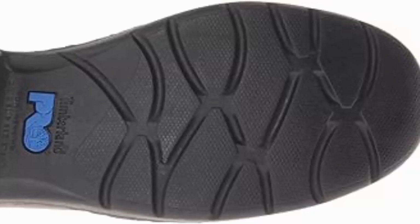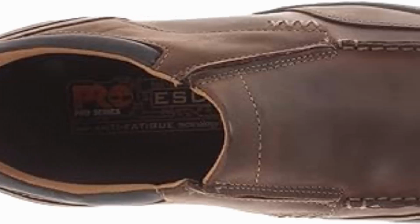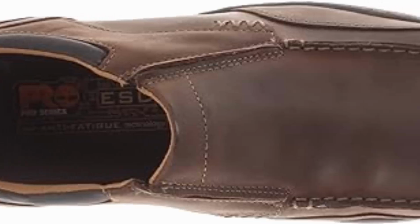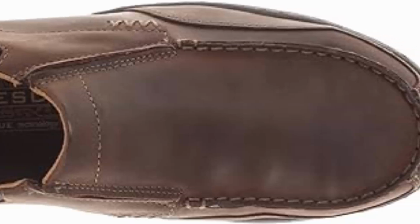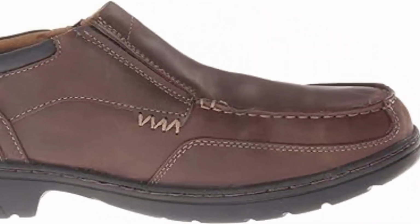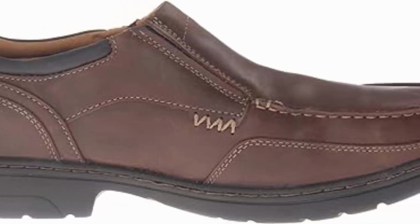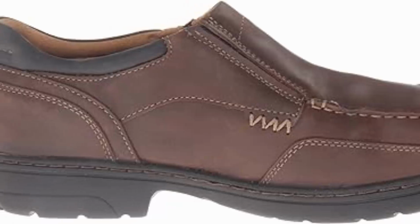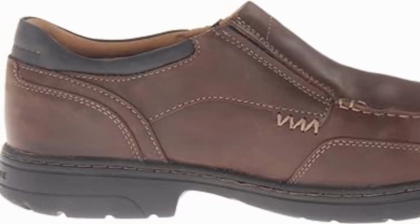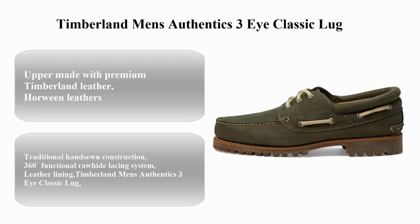The Timberland company believes in corporate responsibility and supports numerous civic and social projects throughout the year. Top 8. Timberland Men's Authentics 3i Classic Lug. Upper made with premium Timberland leather.